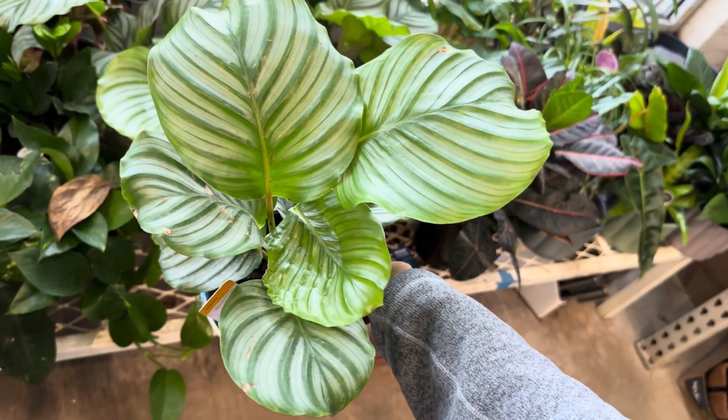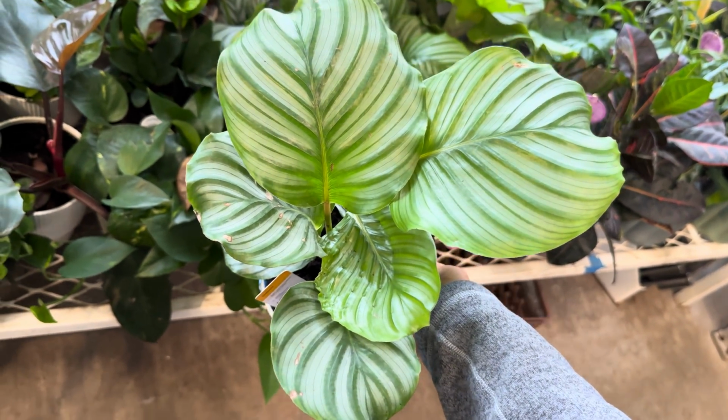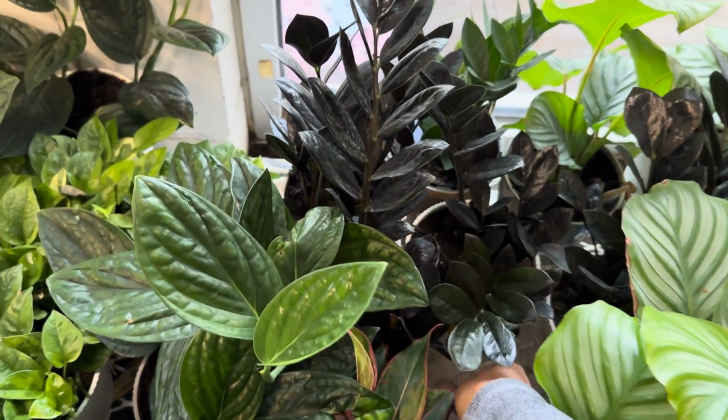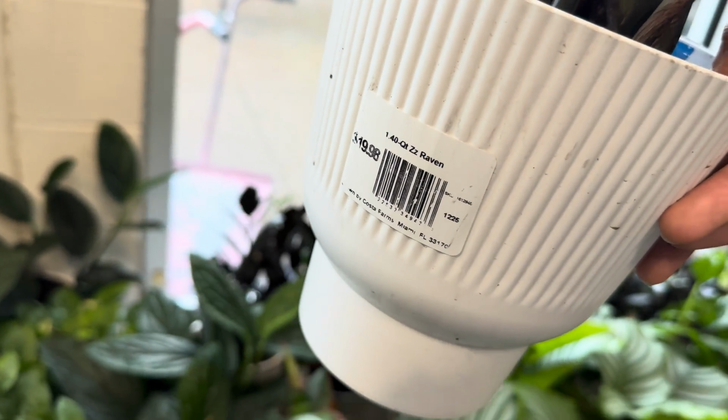$15.98. This one is a Calathea orbifolia. Love this Calathea. This Calathea does not love me. I would not recommend it as a beginner plant. You really have to have high humidity levels. You need to be watering it with more distilled water to really keep it alive.